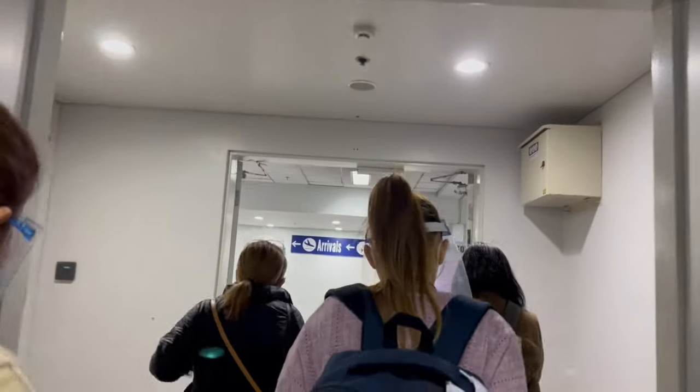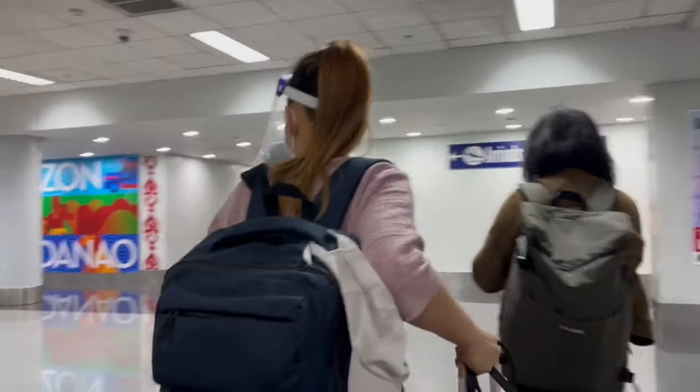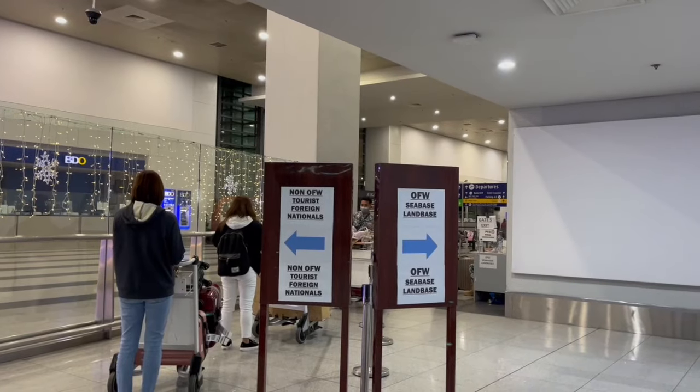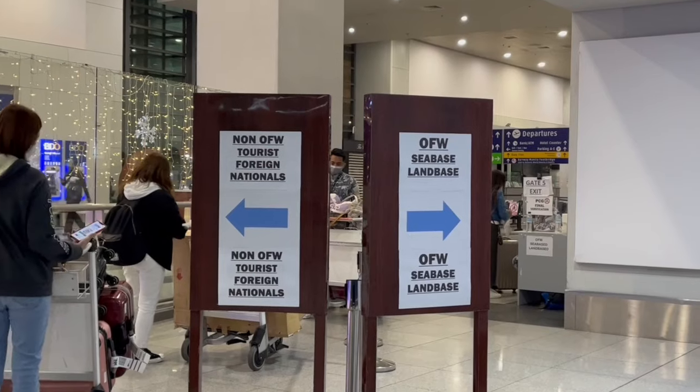And then when we landed in the Philippines, I landed in NAIA Terminal 2, I think. Or was it 3? I can't remember. But at any airport in the Philippines, there will be officers or personnel who will accommodate you and guide you. I noticed that we were separated, OFWs and non-OFWs. So of course, if you're an OFW, line up and just follow the way. Just follow Kuya Coast Guard or Ate Coast Guard.